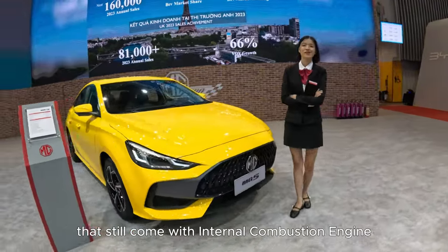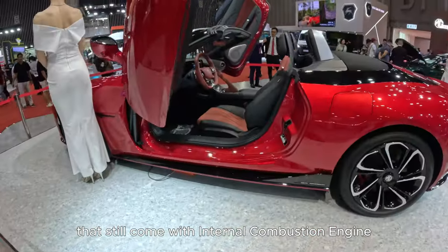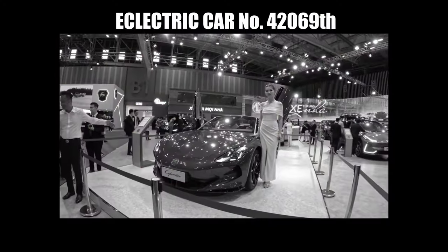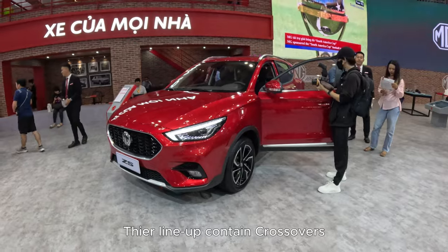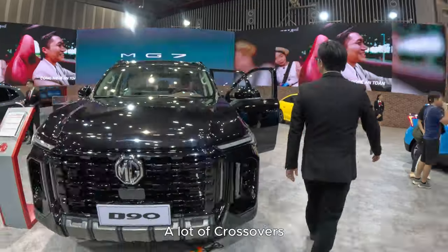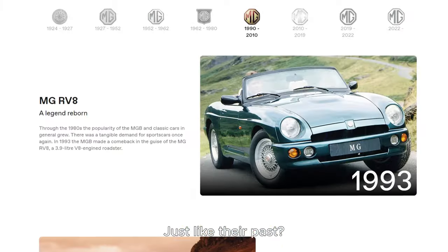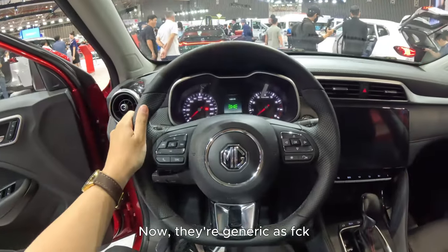Anyway, MG, the British brand, is one of the very rare Chinese-made cars that still comes with an internal combustion engine, and yet their coolest looking car is electric. Their lineup contains crossovers, a lot of crossovers. So you ask me if MG's cars are still cool just like their past? No. Now they're generic as hell.